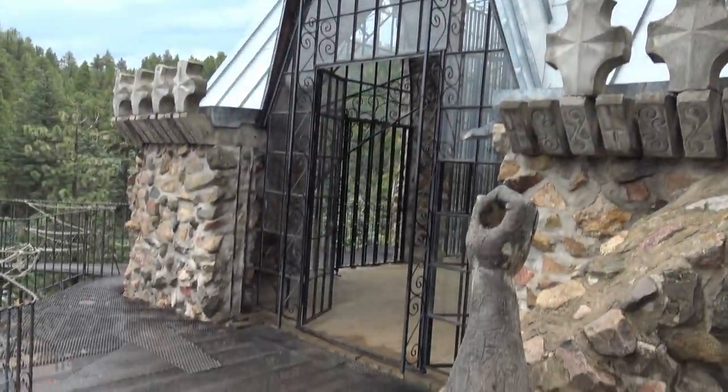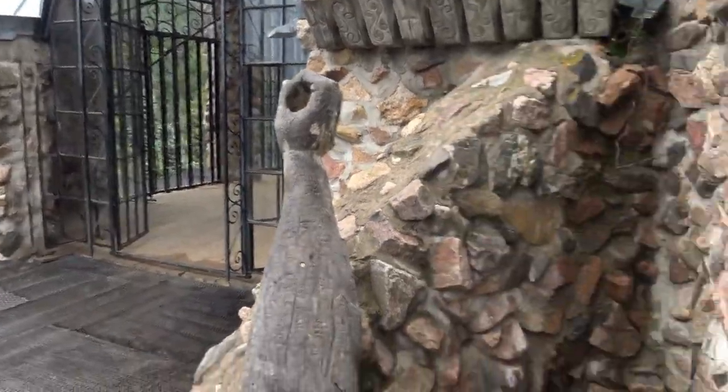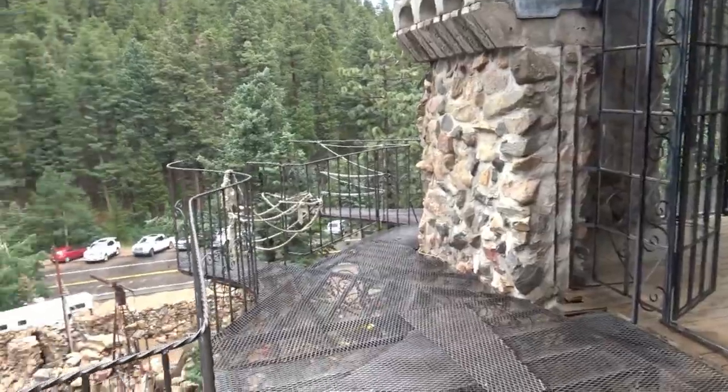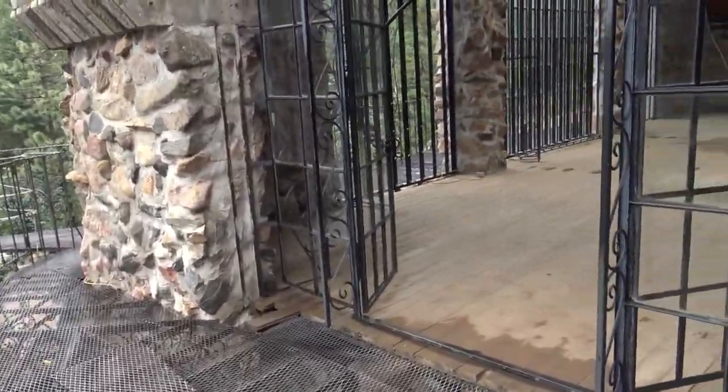And I haven't been here in years, so this is a first time again for me. And yeah, it's changed a lot. So it's ever changing as they're still progressing with their work.